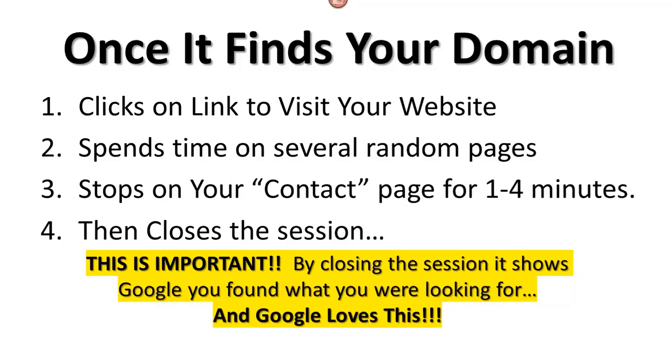What that means is it actually closes the browser window. So by closing the session, that shows Google you found what you were looking for, and they love that. That is the most positive search signal you could send to Google, is exactly what I just laid out there. And you can imagine how much trouble it would be for you to try and get this to happen manually. It would be almost impossible.